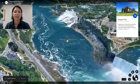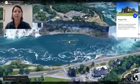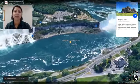And one last little tip is if you do come, try to come in late summer, early fall when it's really at its most beautiful and some of the crowds have died down.